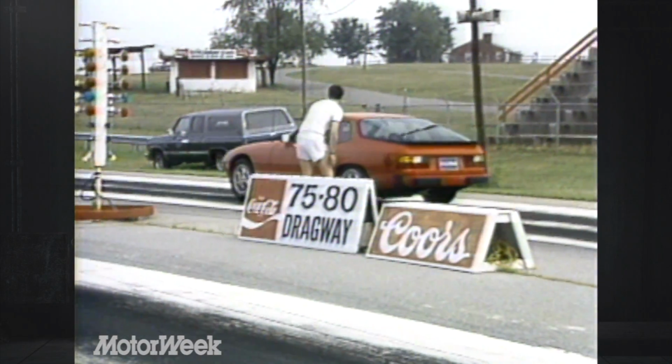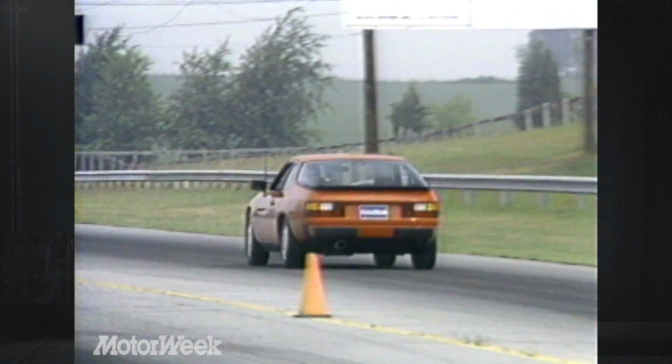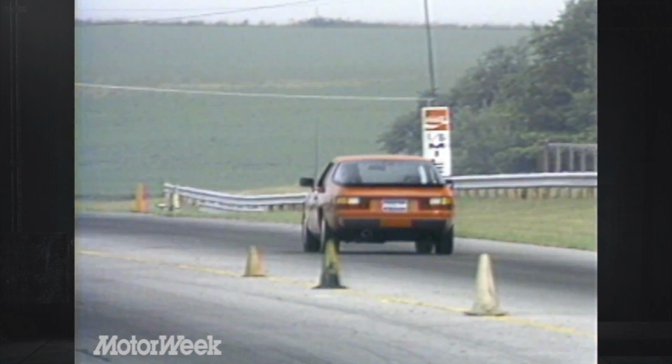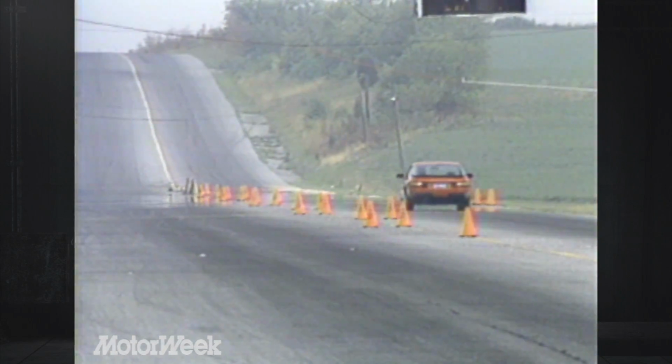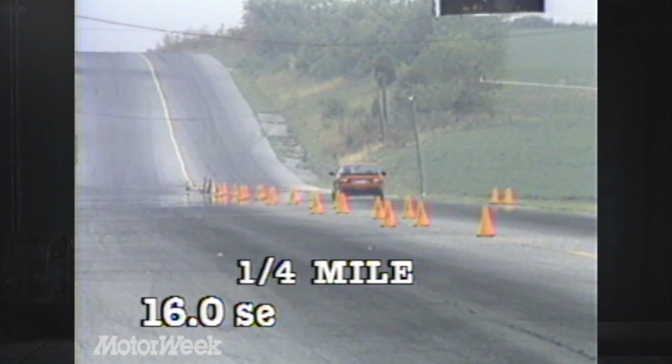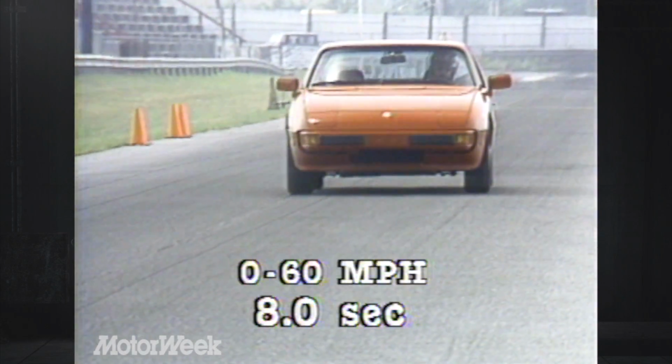The 924S is actually faster than its big brother, since it weighs a bit less and has smoother bodywork. Of course, it's only by a few tenths of a second here and there. For the record, we covered the quarter mile in 16 seconds flat, with a finish line speed of 86. Maximum pulling power comes in at 3,000 RPM on the tach, but this engine feels strong from idle up, strong enough for it to zip from 0 to 60 in only 8 seconds.